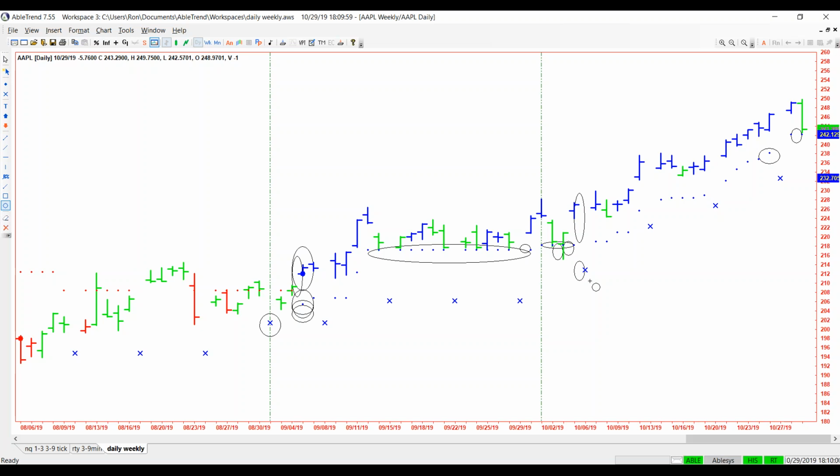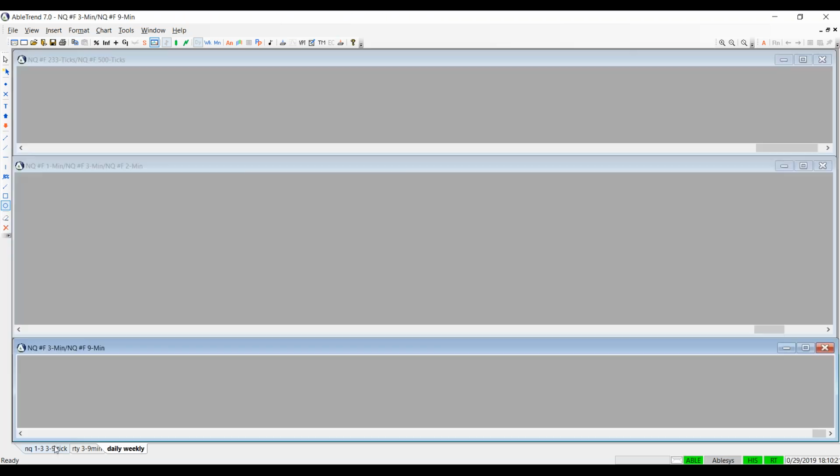That lowers the odds greatly, and we want those odds stacked in our favor before we make a trade. So this one's working out well. We're in at 228. We're at 243, picking up about 15 points. Of course, if you got a call option, then you're doing really well. Let's jump in on that mini NASDAQ.